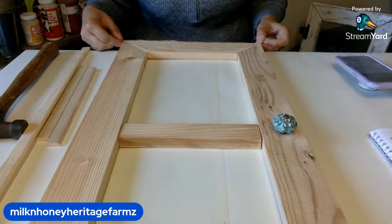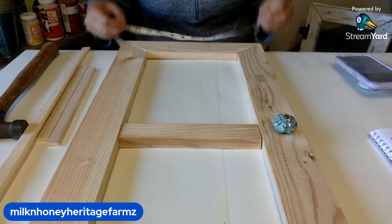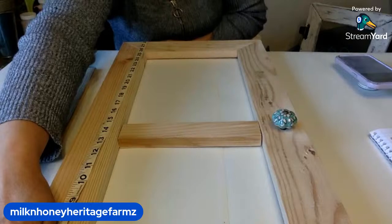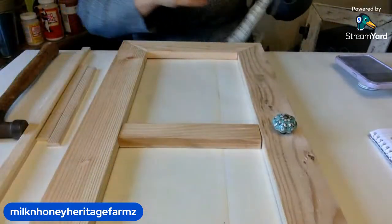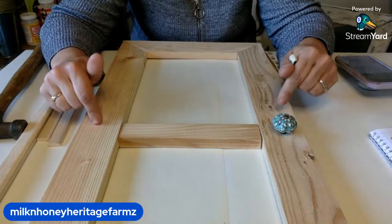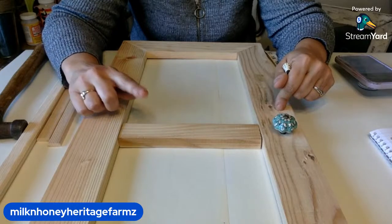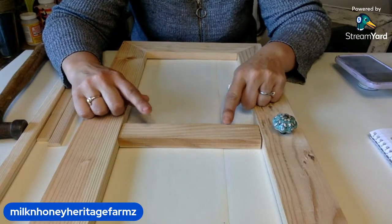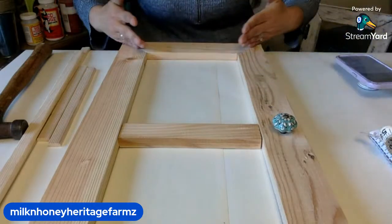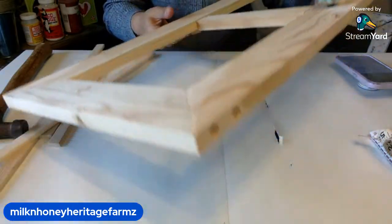So the piece is 13 inches for the width by 28 inches length. Okay, and then we just used, this is a 1x3.5, I think is what they call it. And we just bought an 8-foot piece and cut it down. And then we used a 1x2 for the center piece. Okay, so they're 45 degree angle cuts. And then what we did is we pre-drilled.